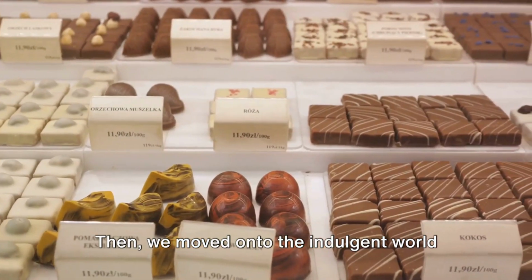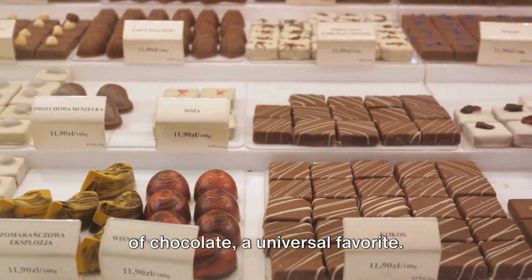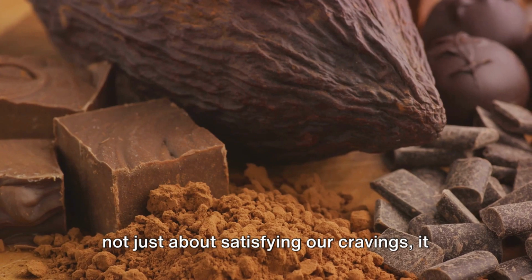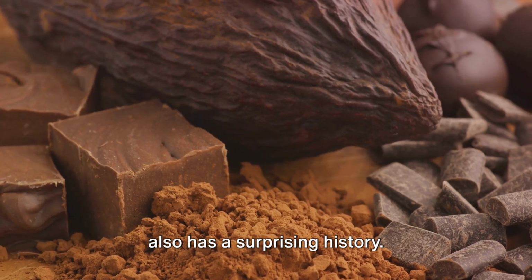Then, we moved on to the indulgent world of chocolate, a universal favorite. We discovered that this sweet treat is not just about satisfying our cravings, it also has a surprising history.